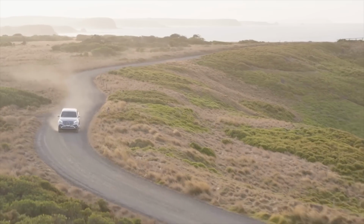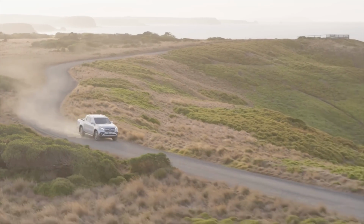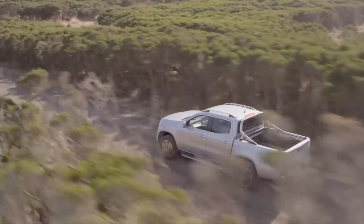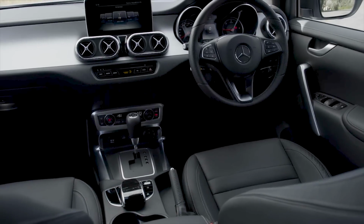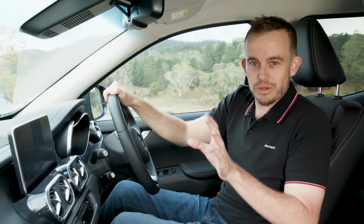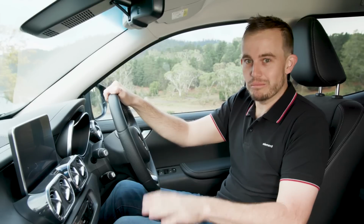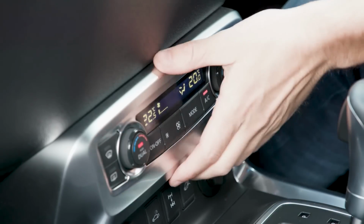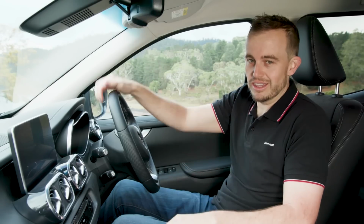Now, you'd expect a certain level of luxury from the Mercedes-Benz badge, right? Even if it is on a hulking 5.3 metre long ute. Well, there's good and bad news on the interior front. Let's start off with the bad stuff. The climate controls are borrowed straight from the Nissan parts bin, and the font just doesn't look right when you compare it to everything else inside the cabin.